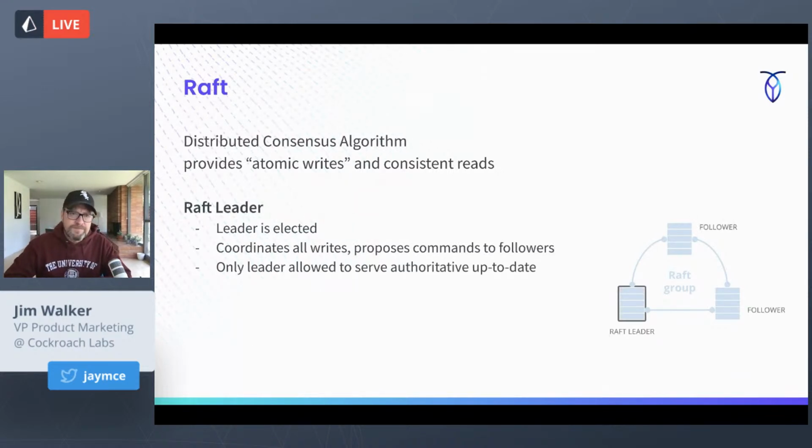Now, within each Raft group, there is a leader. And the leader is kind of like the authoritative source. It is always right. And then there are followers that always keep up with this authoritative leader, right? And only that leader can serve up the most up-to-date information, right?